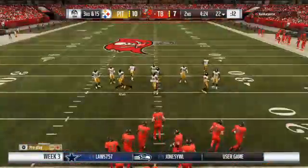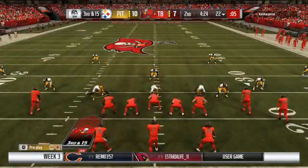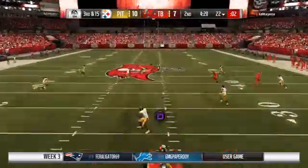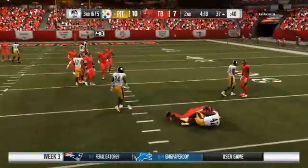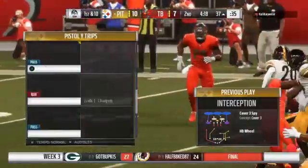The Bucs on third down, a perfect 3 for 3 as they look to keep that streak going. This will be 3rd and 15. From the shotgun, it's Roethlisberger. And Big Ben intercepted a 3rd time. Picked off by Delano Hill. And he's going to take this one back to the 37-yard line.